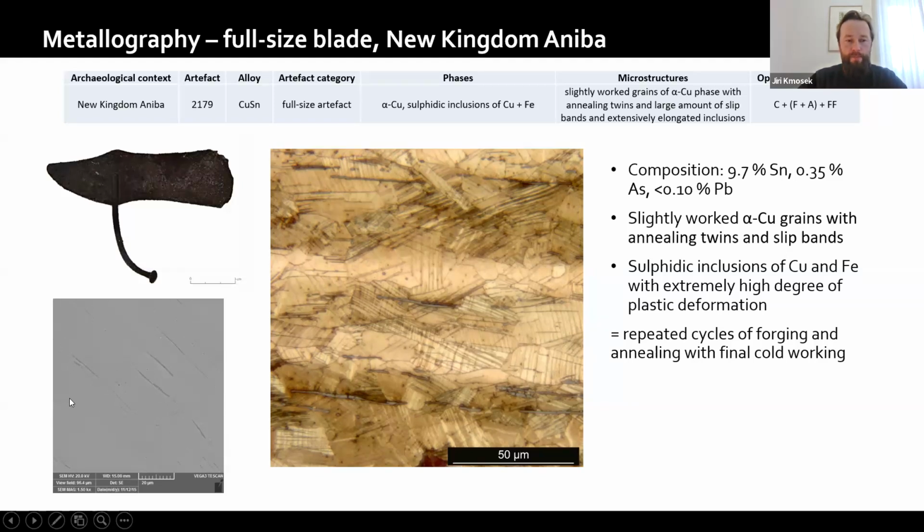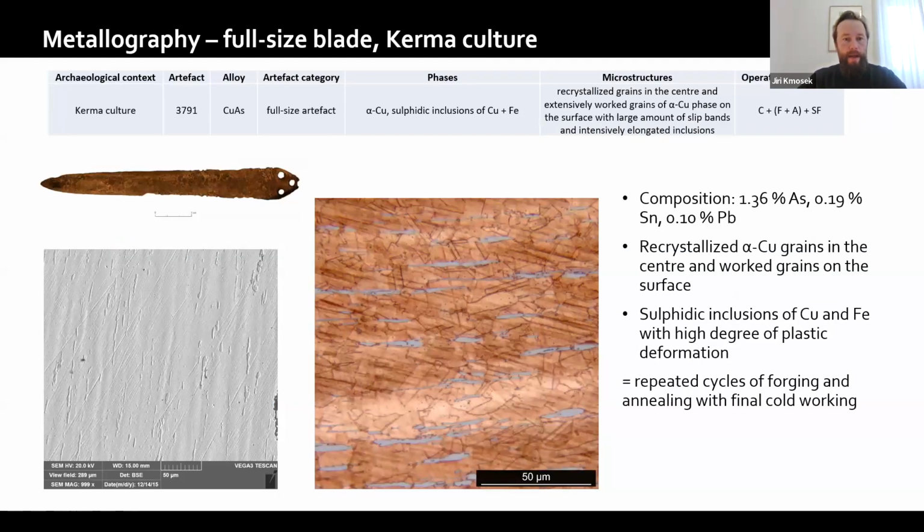and these inclusions are very specific in a very great, very large elongation which formed them in the lines. And we can conclude that this blade was made by also repeated cycles of forging and annealing with final extensive forging. And this is a nice example of a large amount of sulfuric inclusions inside of arsenical copper alloy.